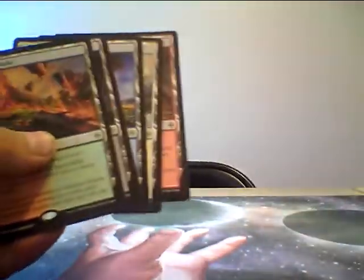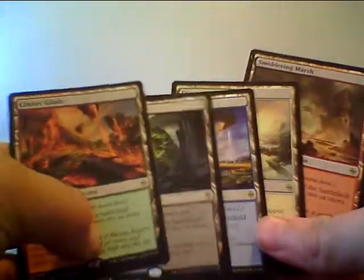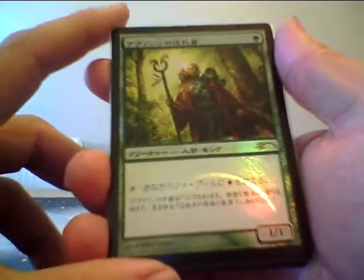I picked up the full cycle of Battle for Zendikar dual lands, and I've been meaning to pick up more of these. These just seem like really, really good budget alternatives, especially when you're running a lot of basics in a Commander deck. Picked up a Japanese foil.